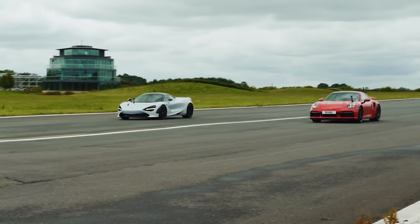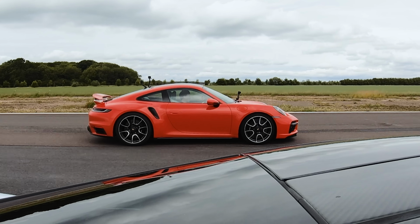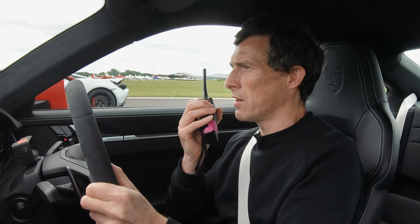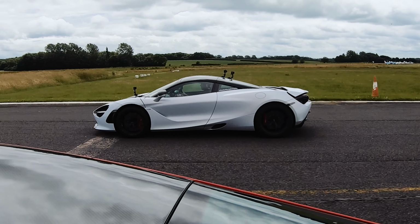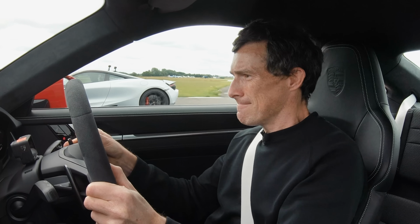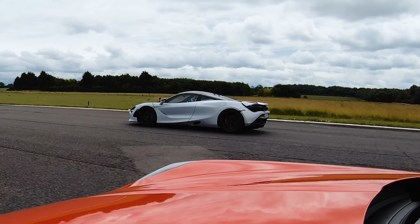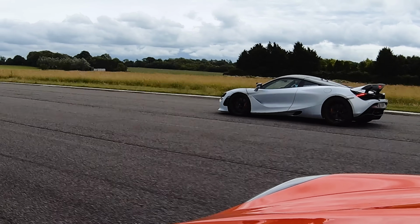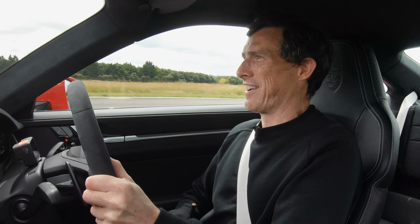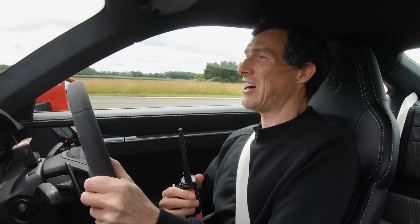Right, so now we're going to have a rolling race. Locked in third gear, hold it at 50-ish. Here we go. 3, 2, 1, go. This does pick up better. But now he's going. Bugger. Yeah, he's going. Oh, I love his wing. I've got one that pops up as well, but not quite as high as his.